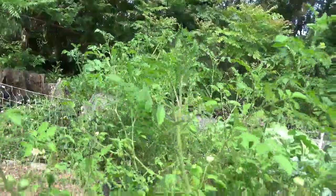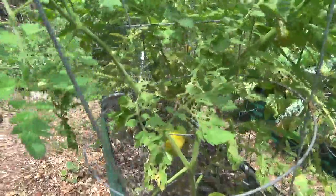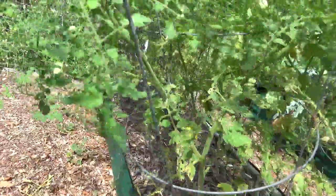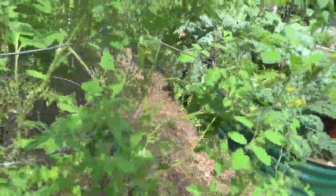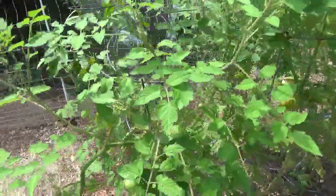Tomatoes are getting pretty tall, and I've been getting a few. Most of these are the garden peach. You see one back there that's just about ripe. And up in the front here I've got Everglades, and I've been picking a lot of those.